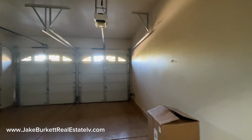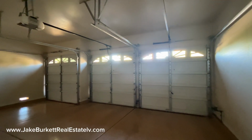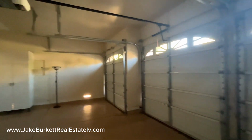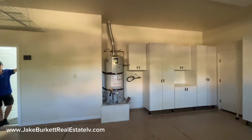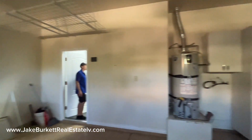And here we have the garage access. So this is where our 3-car garage is. We do have an epoxy floor. You have ample room to store your items in there. There is a door that leads into the backyard over there on the right side. Relatively new hot water heater, and that's a soft water loop, so if you need a water conditioner for your house.